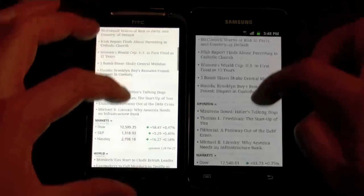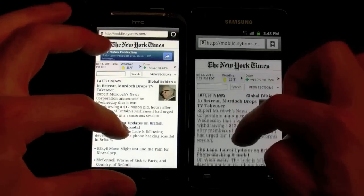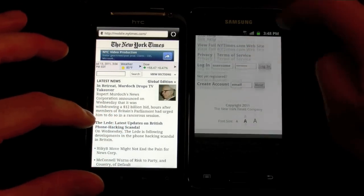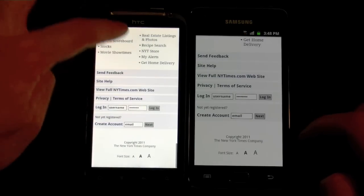Scrolling, see it's much smoother on the Samsung. It's also got kinetic scrolling on the Samsung, so when you reach the bottom you're going to see that bump that you don't see on the Sensation.